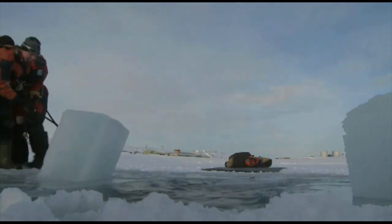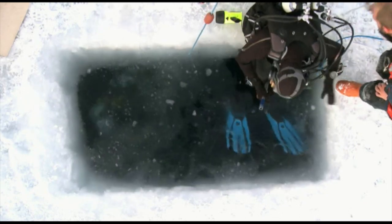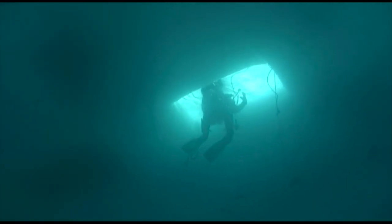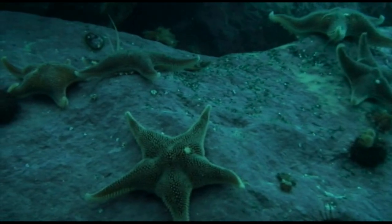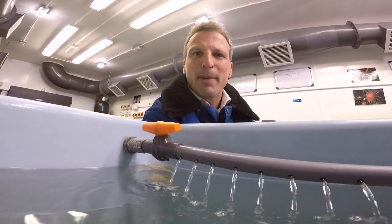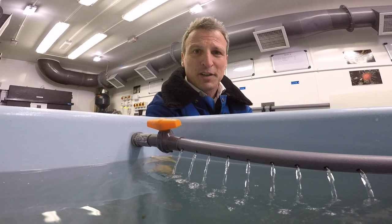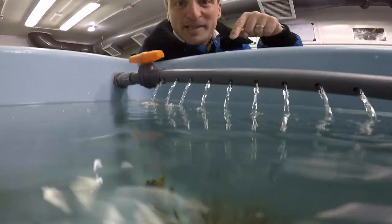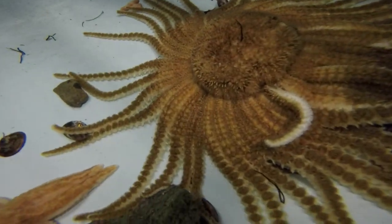Up top, Antarctica is a frozen desert. But venture beneath the ice, its waters are teeming with life. Creatures that hold clues to how the animal world will cope with climate change. Well, we've been given a rare behind-the-scenes glimpse at some of the creatures scientists have brought back to the UK to study. And there are some bizarre animals, believe me.